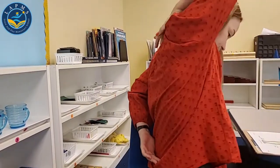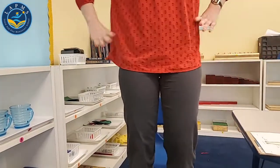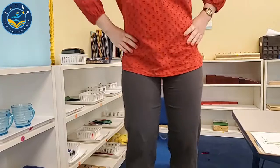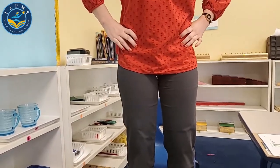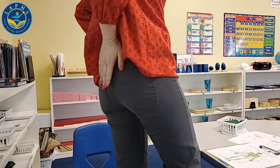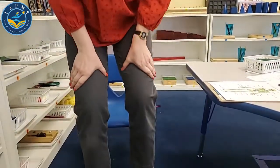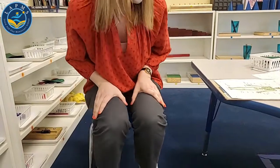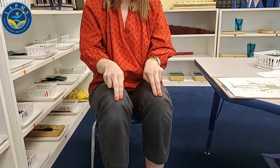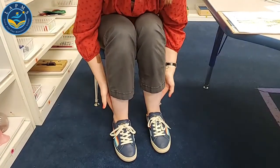Okay, and next I have my spine. Where's my spine? All the way here, all the way up. My spine. And my pelvis, I'll stand up for you guys. My pelvis is here. My hip bone. My pelvis. And my sacrum, all the way back here. It's at the bottom of the spine, back here. And my femur, two femurs, right? That's the bone in my upper leg here. And my patella. And I have a tibia and fibula.